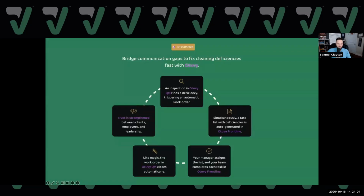What I do want to showcase to you is what happens when you integrate the two apps, Otuvy QM, into Otuvy Frontline. So what you'll see here, it bridges the communication gap between yourself and supervisors and frontline employees in the field. So here's how it works. An inspection in Otuvy QM finds a deficiency, triggering an automatic work order that is created in Otuvy QM as well. Simultaneously, a task list with deficiencies is auto-generated in Otuvy Frontline. The manager assigns the list, or it is automatically assigned through that integration. The team completes each task in Otuvy Frontline. And like magic, the work order in Otuvy QM closes automatically. What this ultimately does is it strengthens trust between clients, the employees doing the work, and leadership. And it continues that loop.